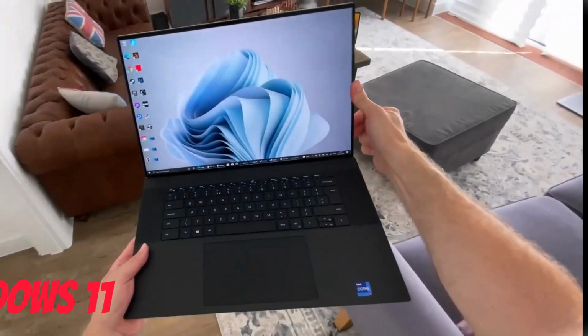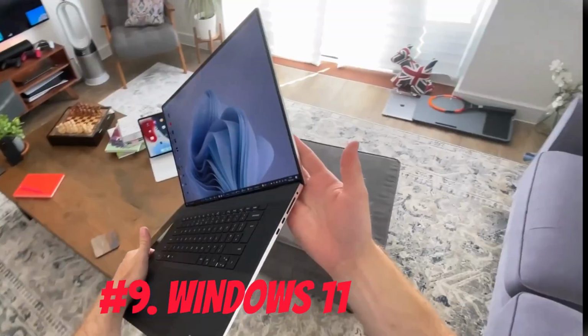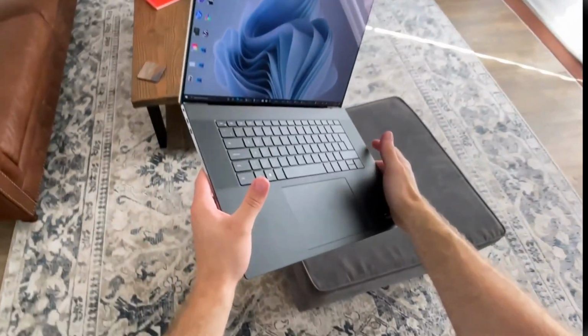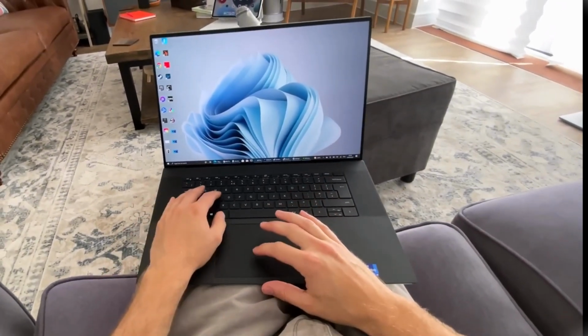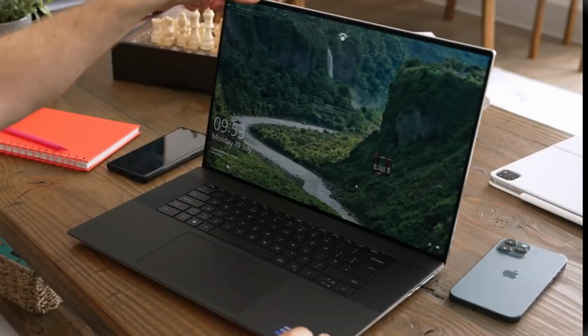Number 9. Windows 11. Windows 11 is a total powerhouse of power and security. With its sleek new design, tools and sounds, your PC experience will be revolutionized by all the detailed improvements that have been thought out for you. Now it's more secure than ever before.